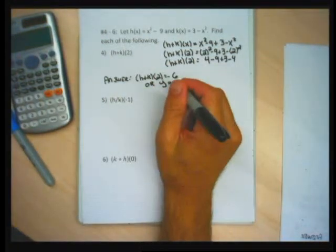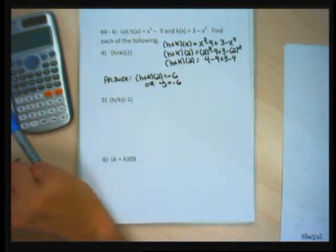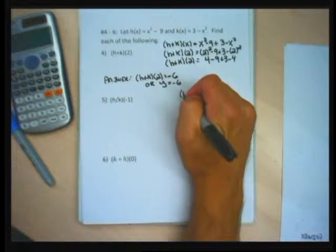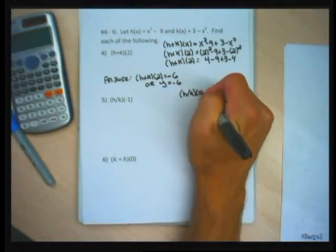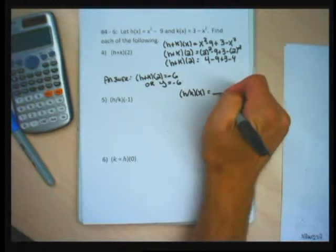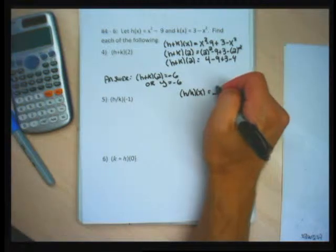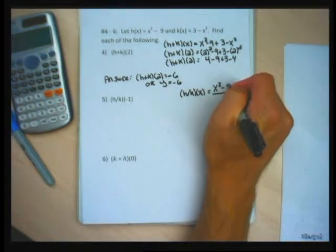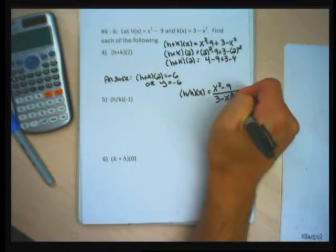So just writing the number negative 6 is adequate, but writing one of these two is better. For 5, same deal. The problem doesn't start with an x, but it helps me tremendously if I pretend the problem had an x, so I know which x's to change to the number. H divided by k of x, I would do that by forming a fraction with the right side of h in the numerator and the right side of k in the denominator.